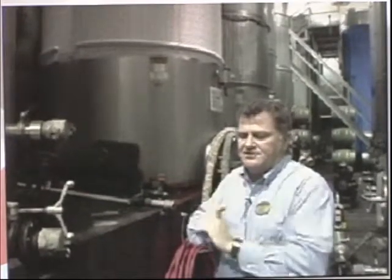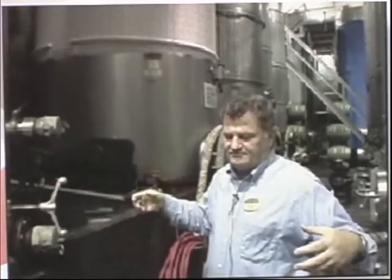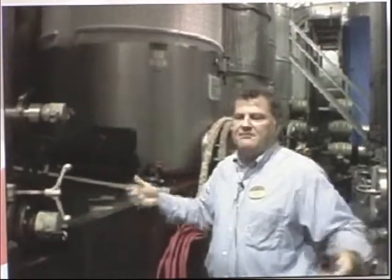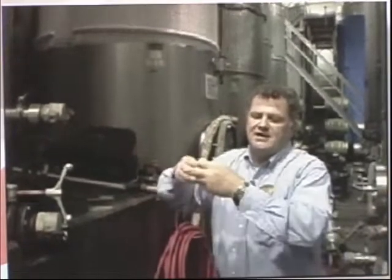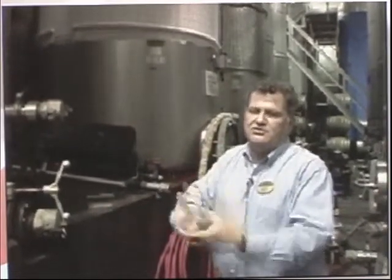Now, everybody's seen I Love Lucy, and they've seen the scene where she's in the big tank and she's stomping on grapes. Basically, that's what our crusher destemmer has done. It's taken the grapes off the stems and has broken them open so that the juice is exposed to the skins, and the skins are allowed to start to break down and release their colors.